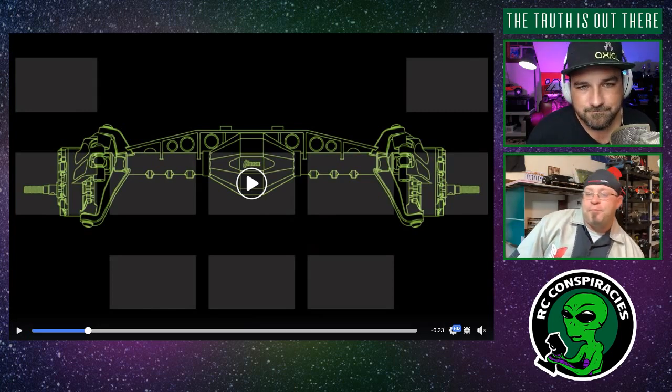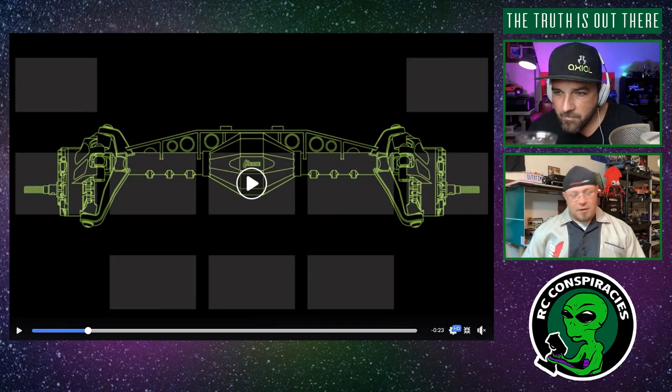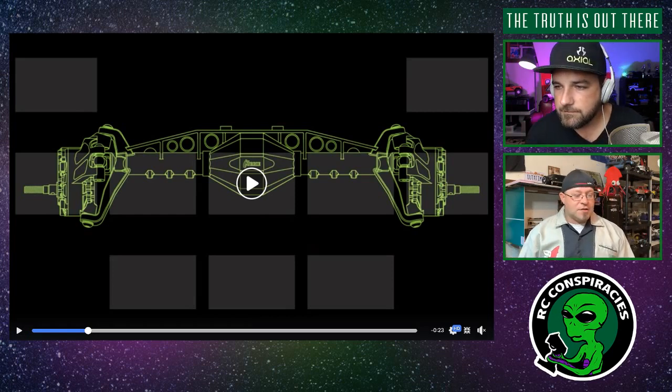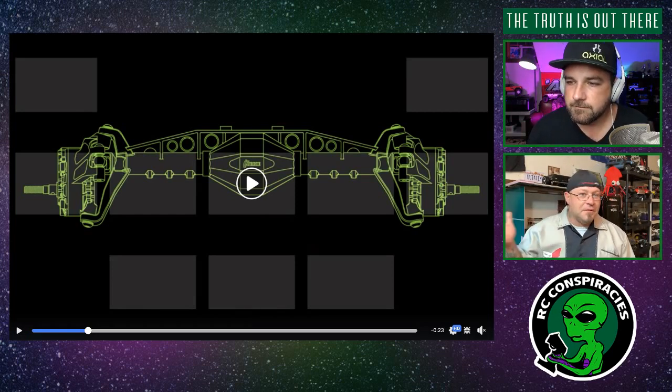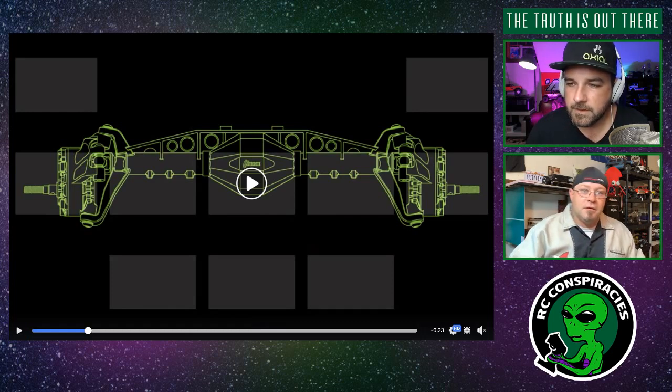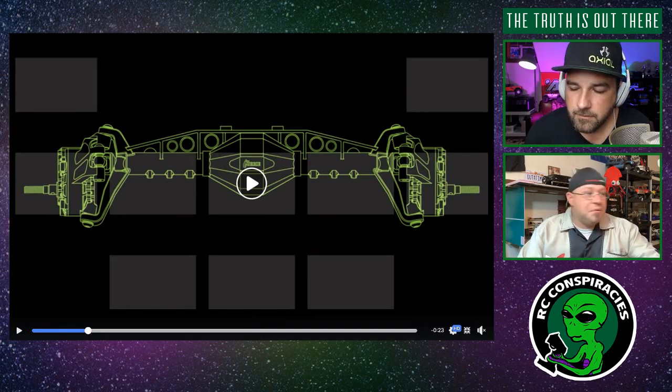I think everyone, if you're going to get really into crawling, you need at least one portal rig. At least one, just to see how they do and have fun with it, because you can literally just go over everything. Like nothing hangs up. Right.